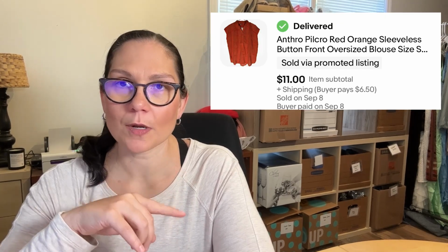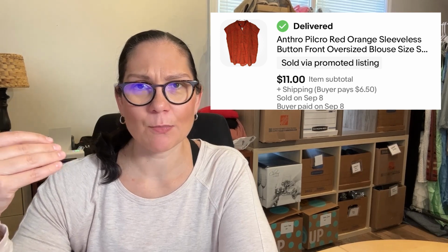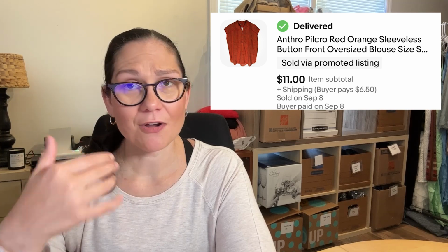This next one I actually do have a screenshot for. This one sold on eBay. It was the Pilcrow orange button-down shirt. This one was new with tags, but it was a size small and it was like an odd shape in my opinion, so it was hard to photograph. Somebody eventually offered me $11 on eBay and I did go ahead and take it. So not a super huge sale there.